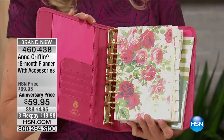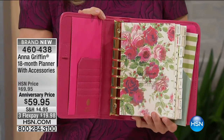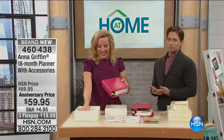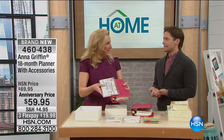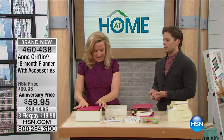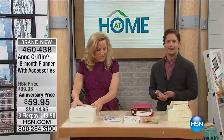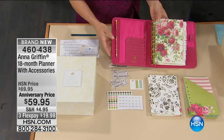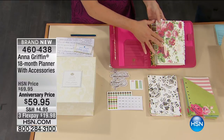And on the inside, it's an 18-month planner. So if you're saying, okay, it's January, I need to get started, this is going to take you all the way through June of 2017 before you're ever going to need to do anything else. And let's call it like it is. It's kind of like a buy now or you miss out on the experience opportunity. January is almost gone, so get started with Anna now. You have beautiful designs and great ways to, you know, put in tags and stickers and make special days all that much more special.